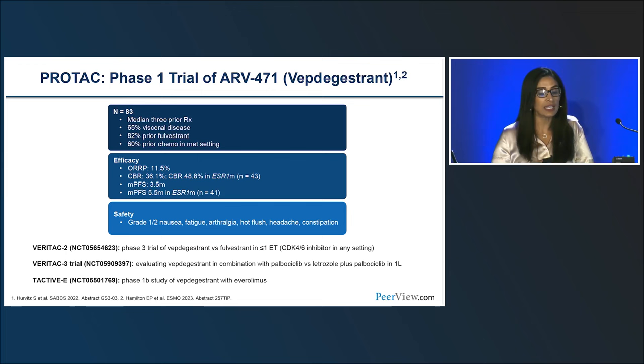The first drug here is vepdegestrant, and this is data from a phase 1 trial where we see that despite a median of 3 prior lines of therapy, the overall response rate is about 12%, and median progression-free survival is 5.5 months in the ESR1 mutant patient population. We have several phase 3 trials currently ongoing, including single-agent vepdegestrant, vepdegestrant plus palbociclib in the first-line setting, and then we have TACTIV-E, which is looking at vepdegestrant with everolimus as well.